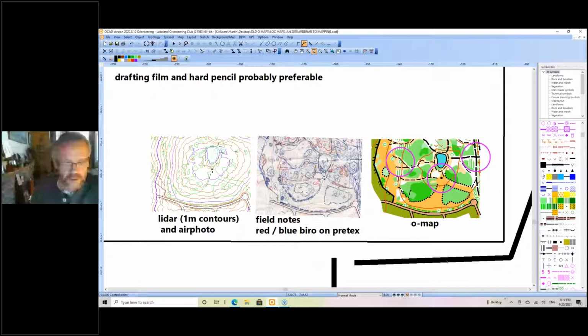So just like Ian, I've got my LiDAR, got my photo. I like to draw the two together. So you can see I've taken green lines off the air photo, just drawn them on to show the edges of vegetation.